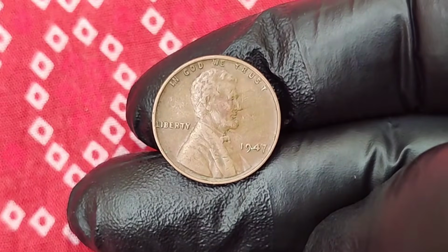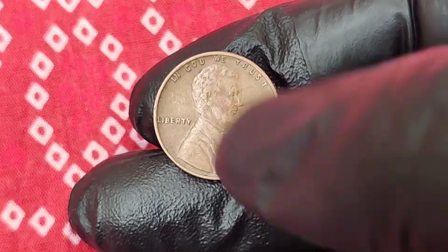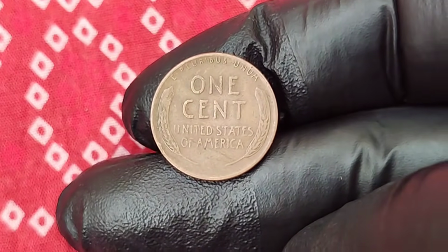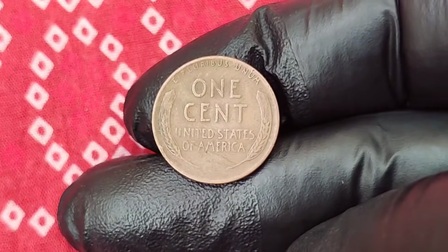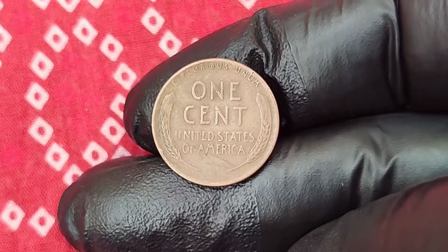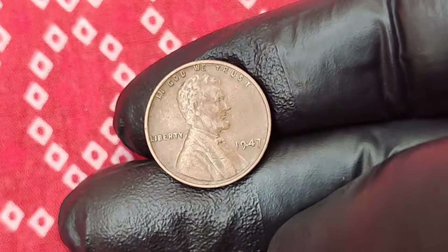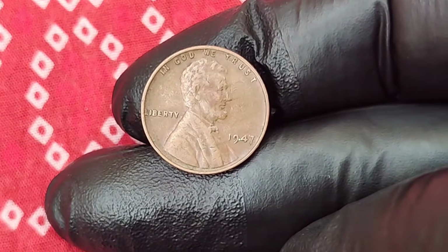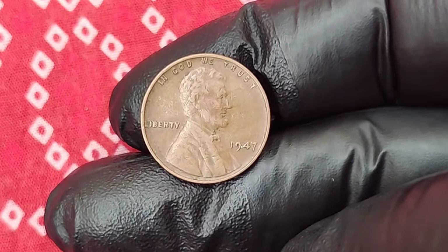But here's what most people never realized: while billions were made, very few survived in the exceptional, beautiful condition we're talking about today. Over time, they were spent, weathered, corroded, and forgotten. Yet a tiny handful remained untouched, perfectly preserved by pure chance, and those few are now regarded as the crown jewels of Lincoln Wheat pennies.